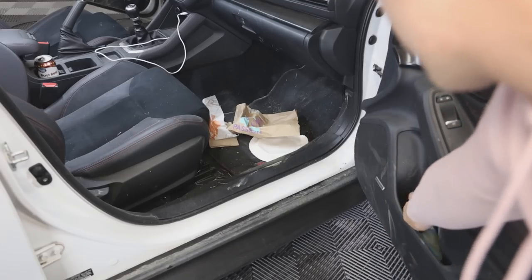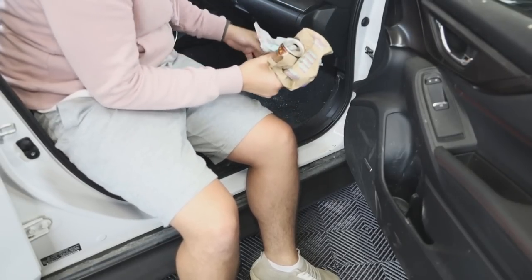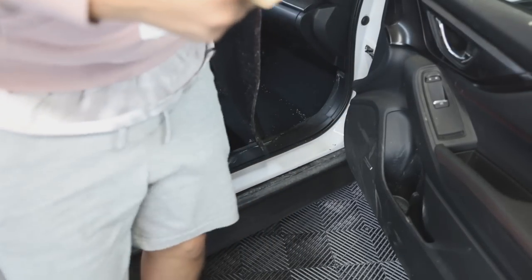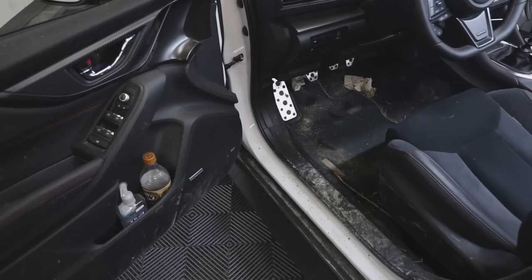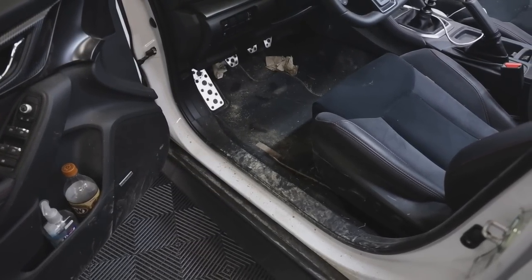Alrighty, now directly moving on to the interior, the first thing we did was take all the trash out, and we didn't take the seats out of this one because there's no way that we would have to extract underneath them. But hey, even though his car's getting filthy, at least he has hand sanitizer in his door so he can keep his hands clean.